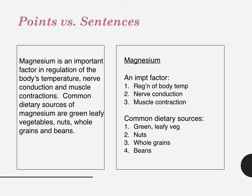The one with the full sentences is obviously more cumbersome to read. It would be a lot longer to write out. The one with the points is really just the bare bones. What is the most important piece of information? And do I have it? I've also, though, you'll notice, used some abbreviations, which I'm going to talk more about in a few slides.